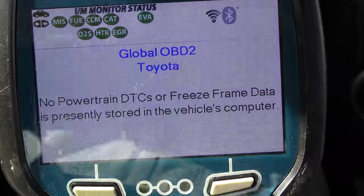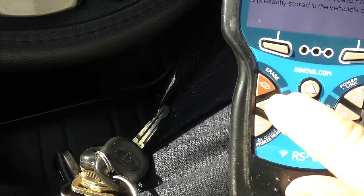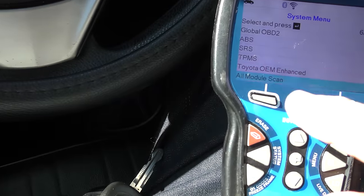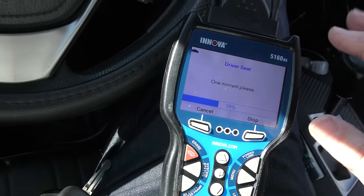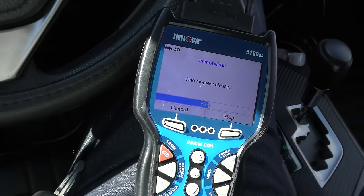Since this is a decent scan tool, I'm going to do a bit more than that. I'm going to do system status. And as you can see, I can do an all module scan, which really gives you an idea. It behooves a mechanic working on your car to do this. You can see, this takes less than 2 minutes. And in that 2 minutes, I can learn an awful lot.